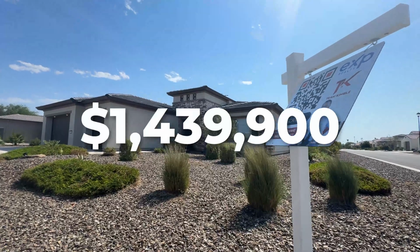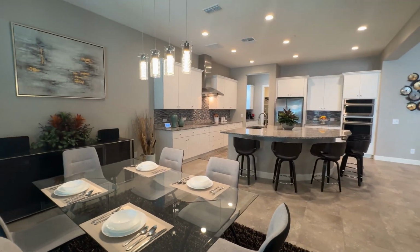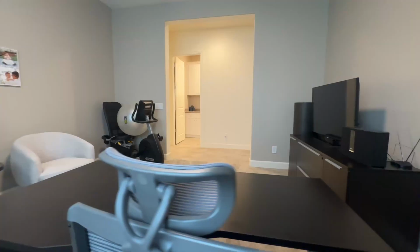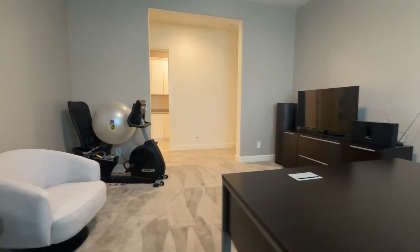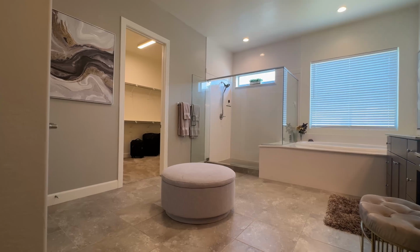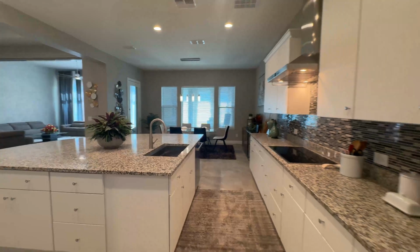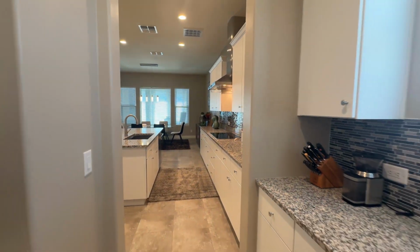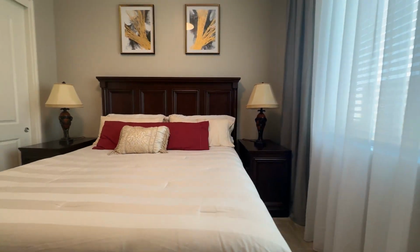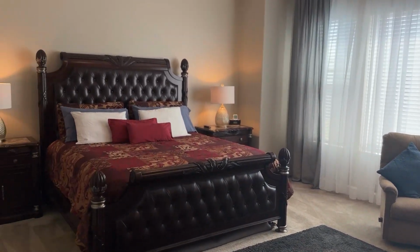You ever wonder what a $1 million home looks like in Goodyear, Arizona? Well, today we're actually going to be viewing, touring, and walking through the entire beautiful home in this gated community of Pebble Creek in Goodyear, Arizona. If you don't know, Goodyear is home to only two active adult communities, and one of them is Pebble Creek. Pebble Creek is the largest of the active adult communities here in Goodyear, and this home in particular is listed for over $1 million, and we're going to show you what makes this home truly luxury.